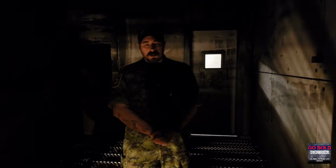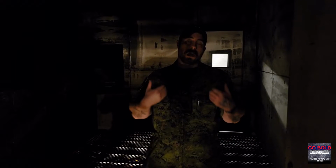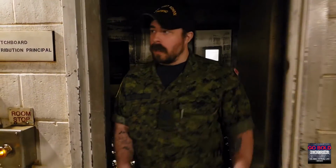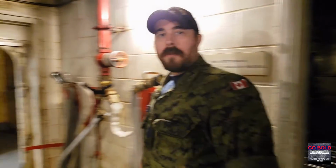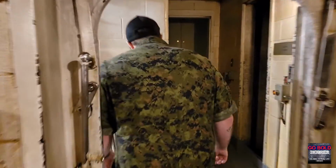Wow. And how hot would this room get? This room would only get maybe 100 degrees, 150. I can come in here with my coveralls on and be fine. Wow. It's very well controlled up here. Right. And we'll go back to the section base, to the maze.